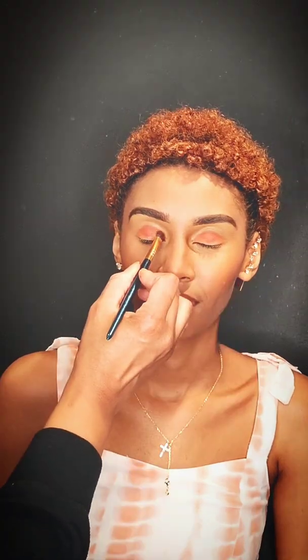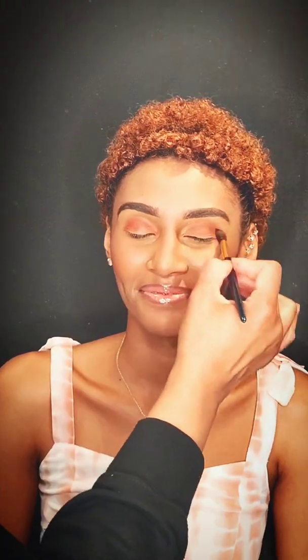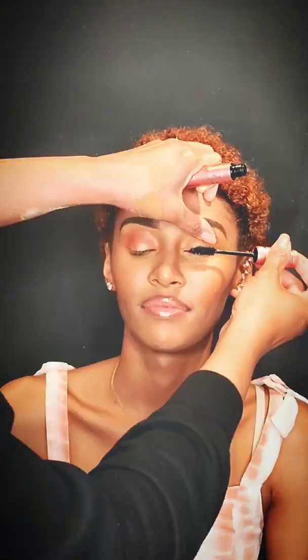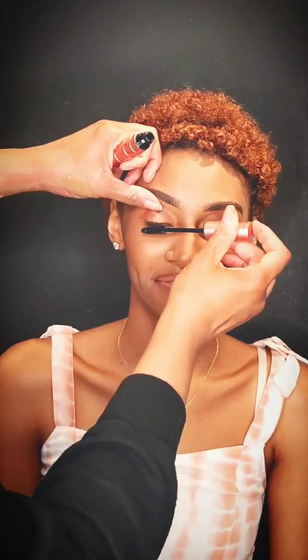For maximum color payoff, I like to use a primer or a mattifying concealer to apply my shadow and blend. Want to turn it up a notch? Add a pop of gold and/or silver right in the middle. And you're all done. Great tones for spring, great tones for summer.